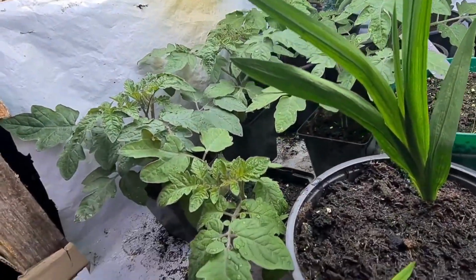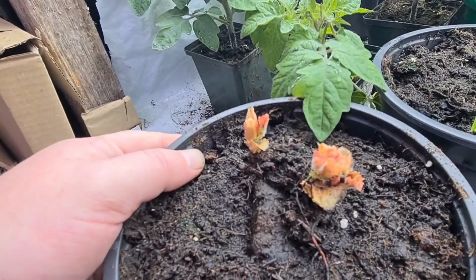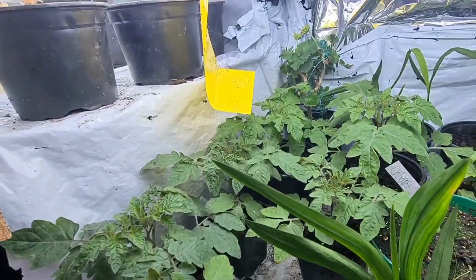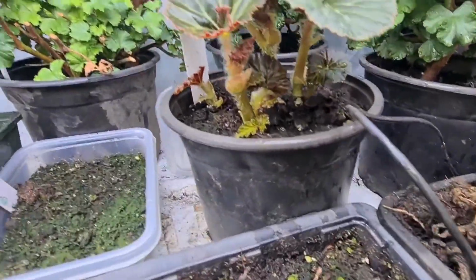These are my show date begonias, as you can see here. I put these on the top propagator on the heat mats, and that gets them going. As soon as they start into life, I fetch them down here, give them some feed, and they should end up looking as good as that one. Look at the growth on that.